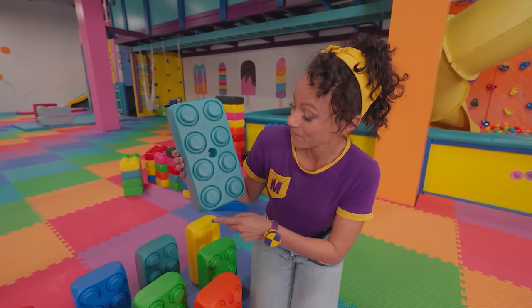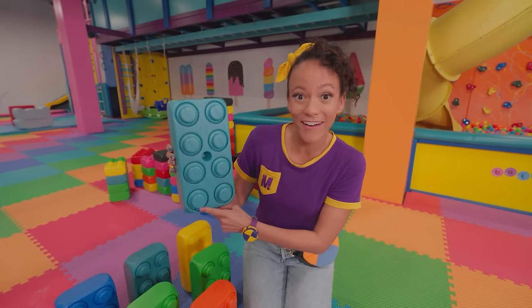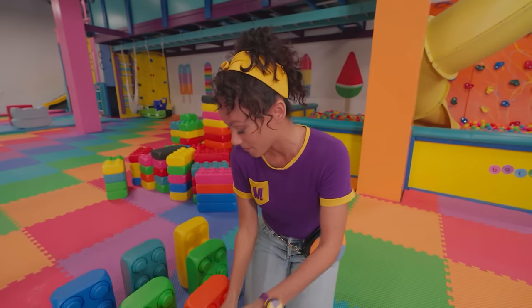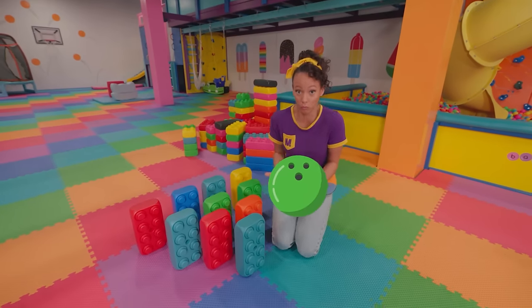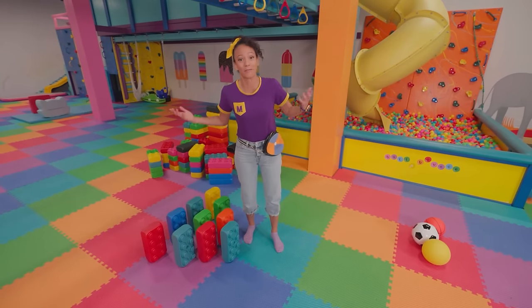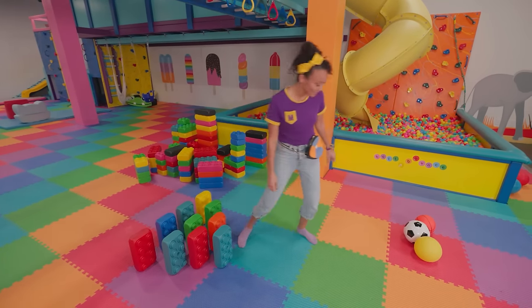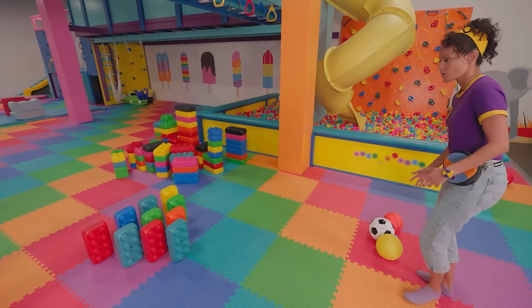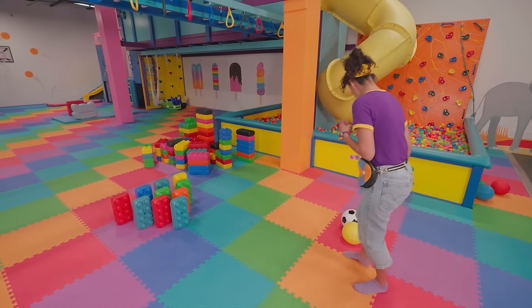Let's count them. 1, 2, 3, 4. Yeah, that's a rectangle. And usually you have a bowling ball, which is really heavy. But I don't think there's any bowling balls here. Hey, but there's some balls over here. I wonder what kind of ball would knock these blocks over.